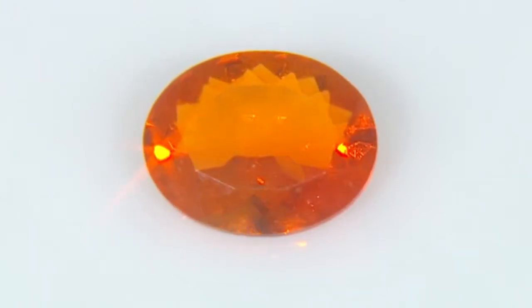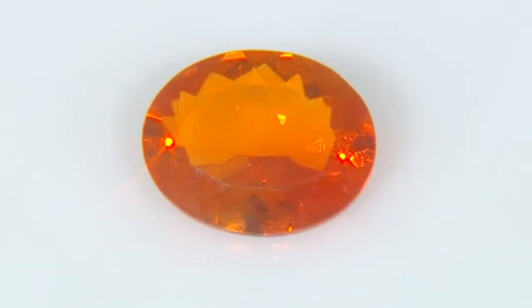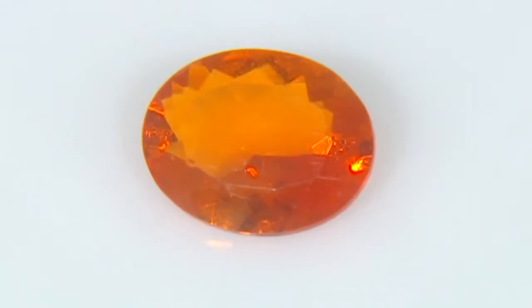But you can get the cherry fire opal, the really deep, richly saturated red. Those are generally a little bit of a higher price point. And for this one, a 9x7 oval at 1 carat for $45. That's very inexpensive. You can't beat that.